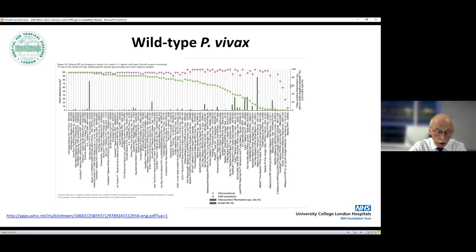Now, this is a busy slide, but I'll just take a minute to explain that to you. On the left, we have parasite detections, panel detection score. Green is 200 parasites per microliter, mauve is 2000. To pass WHO testing, they've got to get more than 80% correct. So all these would have passed.